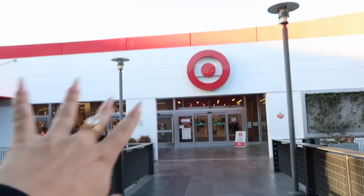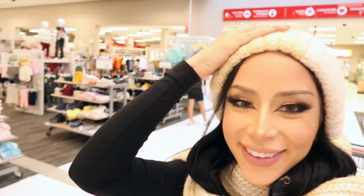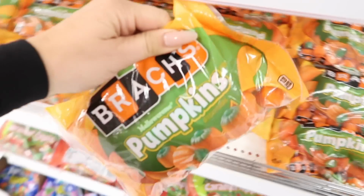All right, we're gonna go to Target. I love Target. I think Target might be one of my favorite stores ever. Oh, this is cute. We're gonna get this. Okay, stop. Look how cute. Meow. Okay, Target actually has amazing candles too. I love this one. Woohoo! I actually secretly love these.